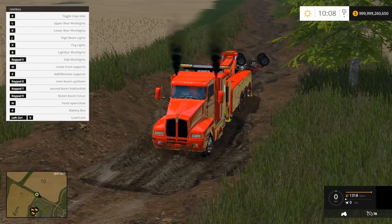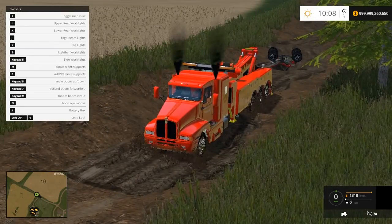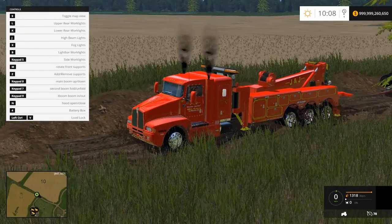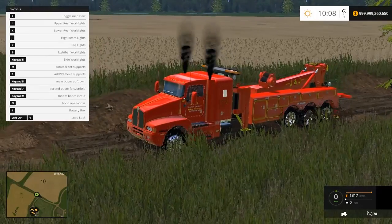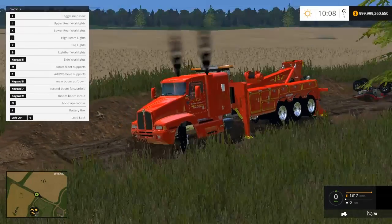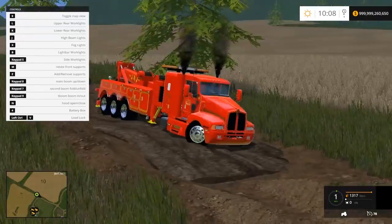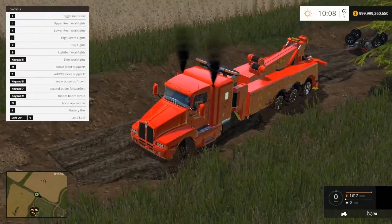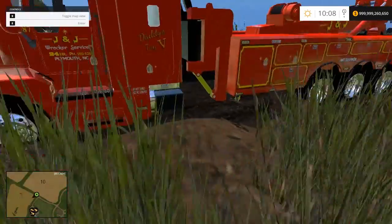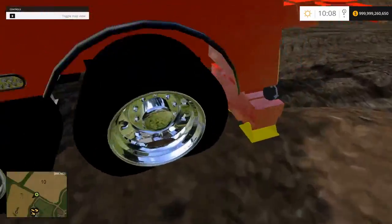Come on. No, you had it! Oh my God, we're just so close. Our tow truck just bottoms out so easily. I know what it is. It's our lifts. They won't go up any higher. Don't you think those would tuck in anymore? Those are just catching. You're supposed to be helping us out, lifts.